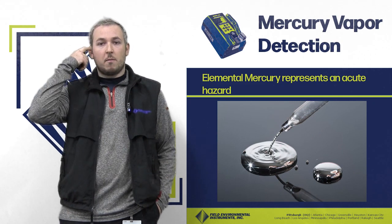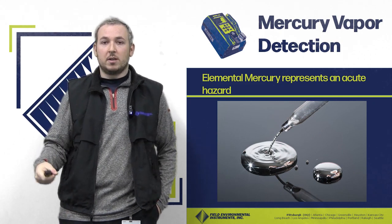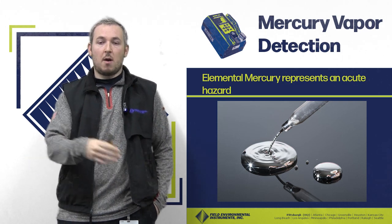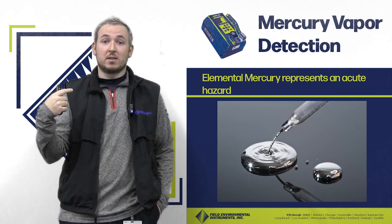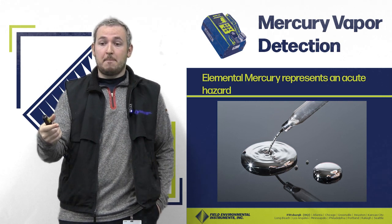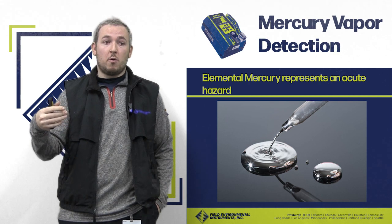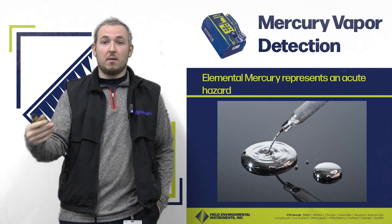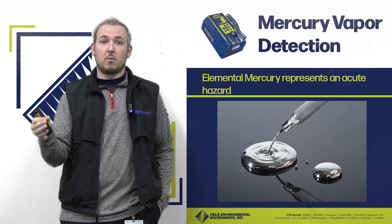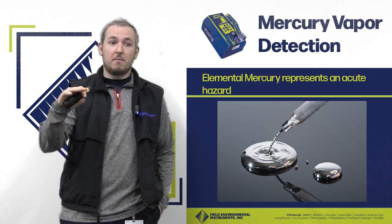The other type of mercury that we want to talk about is elemental mercury. So this is more of like an acute hazard, something that you would see in a thermometer or maybe like dental fillings. It can be used in mining, it can be used in jewelry. The primary mode of ingestion for elemental mercury is through inhalation. So this elemental mercury is spilled, and then it immediately becomes a vapor.